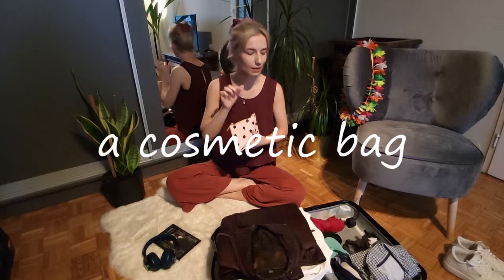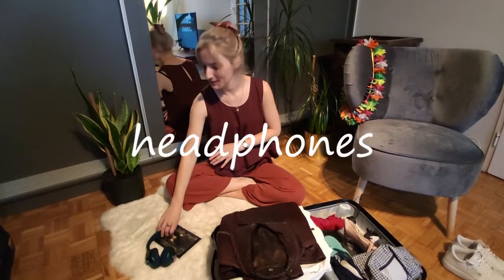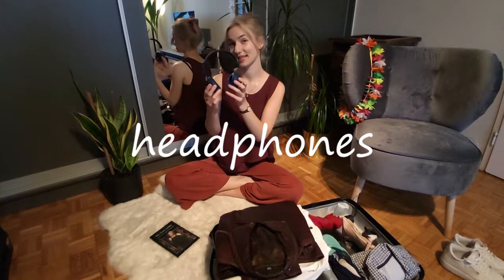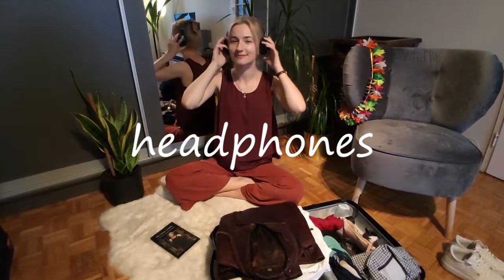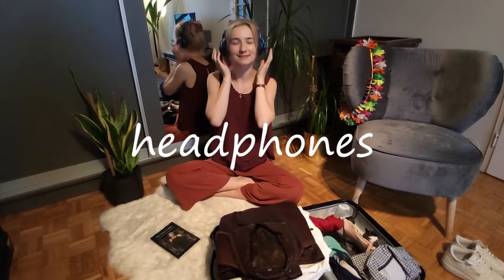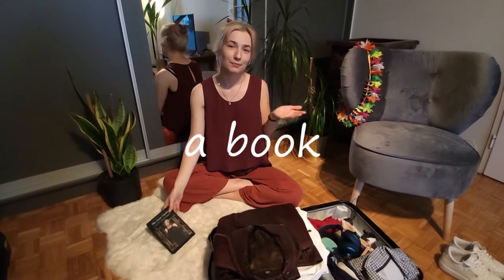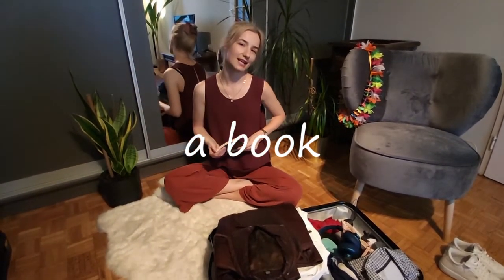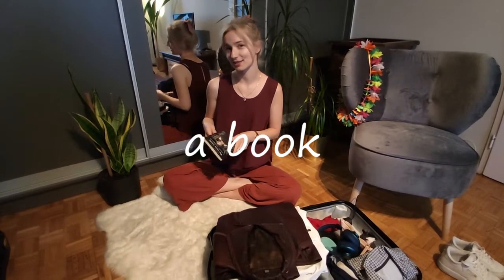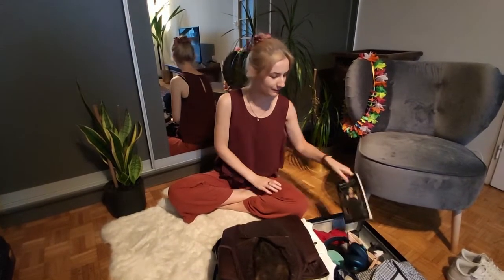So glasses and of course a cosmetic bag. This is my small cosmetic bag. And we also need some headphones to listen to some music. These are my headphones. And of course a book, because it's the best thing to do to relax on our holidays. I am taking The Great Gatsby. This will be my book.